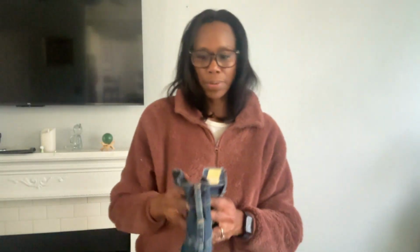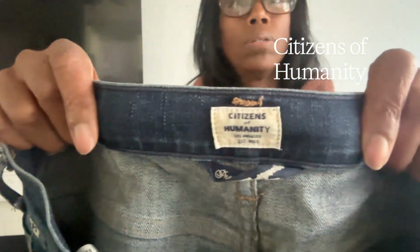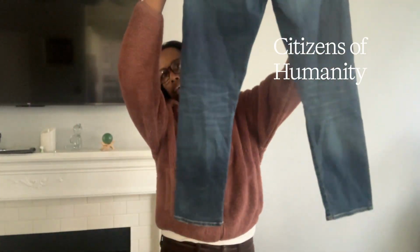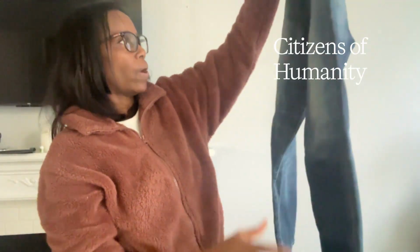Okay, next we've got another pair of jeans, Citizens of Humanity, which is good. And this looks like a straight leg, slim fit pant. I would say not skinny because they go out at the bottom. So this is a straight leg, slim fit. And they are a smaller size though, so that's not fantastic. A lot of these are on the small side.